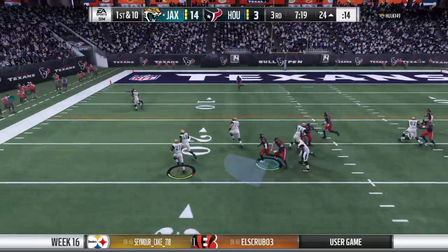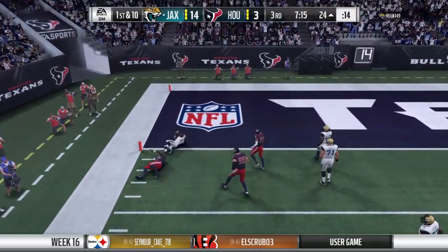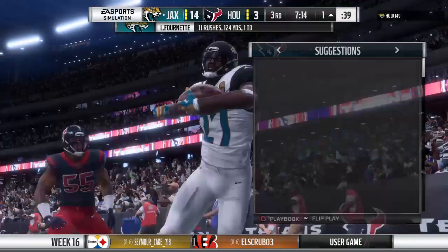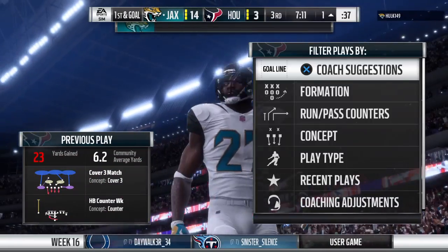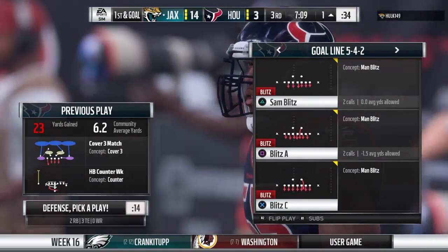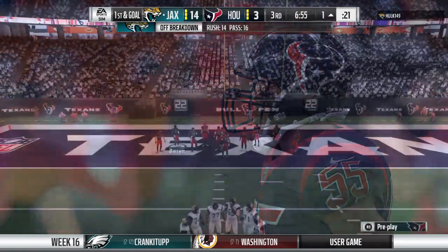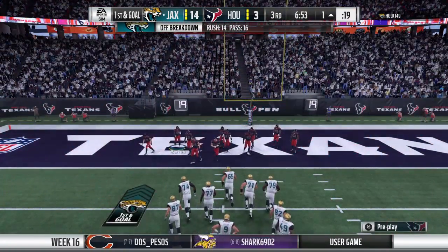They run the counter now on first down. Busting free at the 10. And he doesn't quite make it. They do stop him, but he gets it all the way down to the 1. 23 yards on the pickup there and a first. A fresh set of downs, and they're at the 1. First and goal.